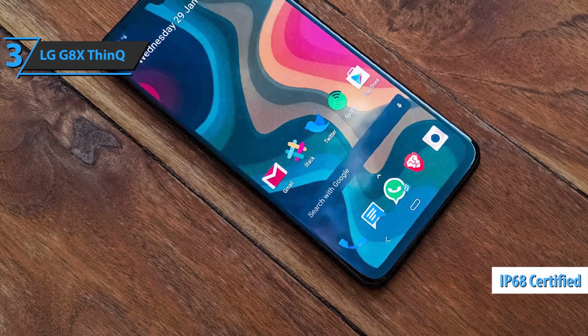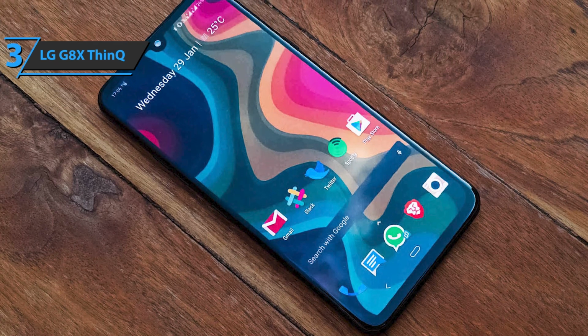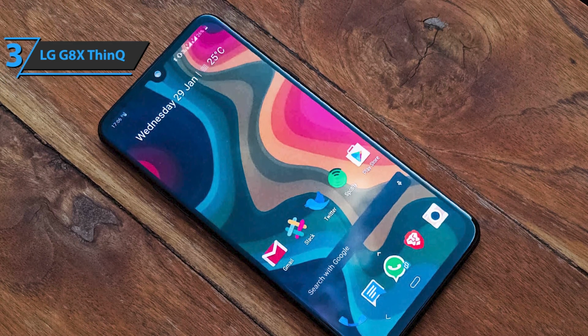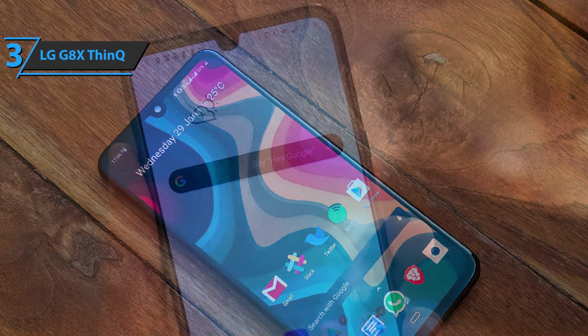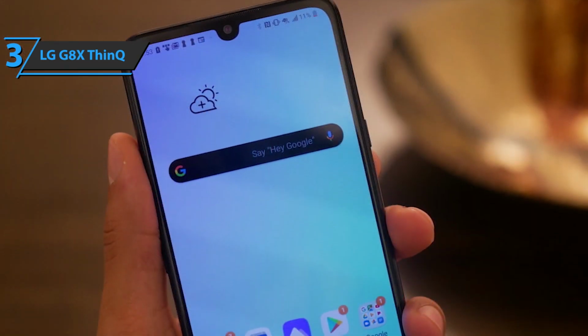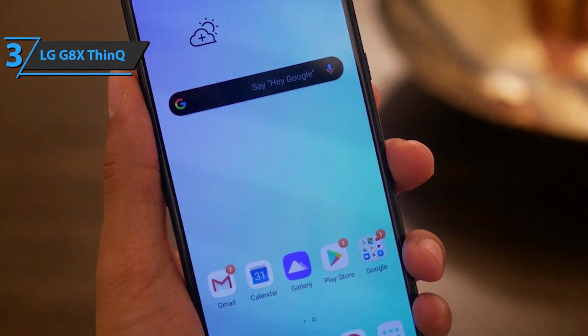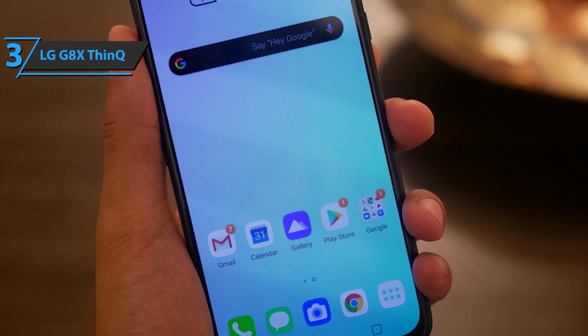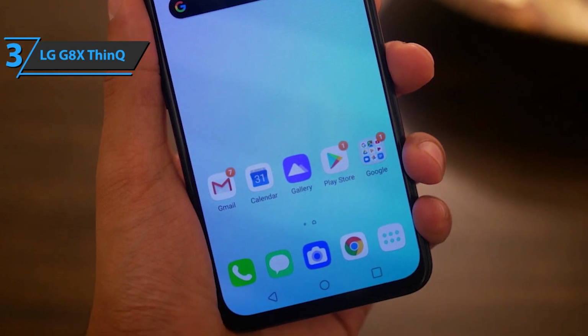The LG G8X ThinQ has a large 6.4-inch full-vision display with OLED technology. The panel has a full HD Plus resolution, which makes the pixel density 403 dpi. The LG G8X ThinQ display supports HDR, high dynamic range technology. In particular, it's capable of displaying content created according to the HDR10 and Dolby Vision standards, just like the brand's TVs.